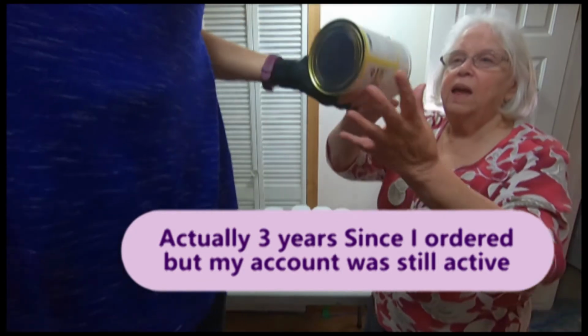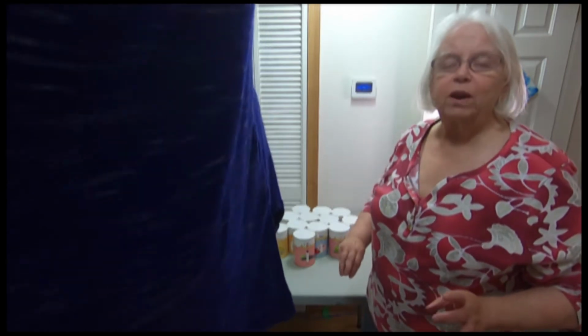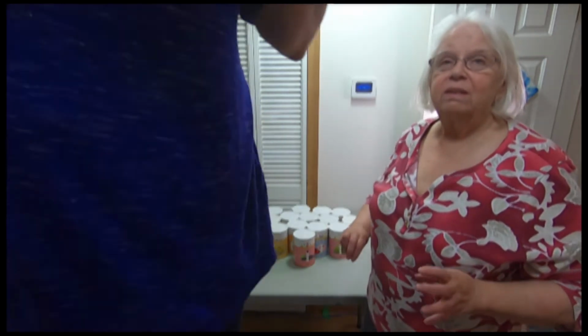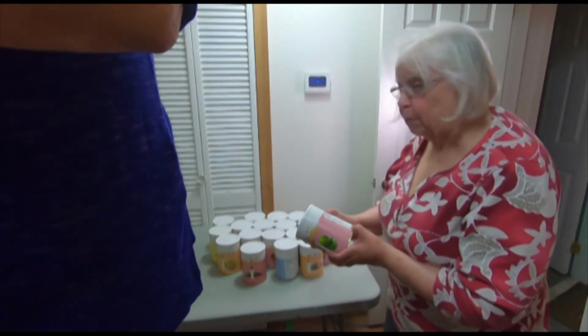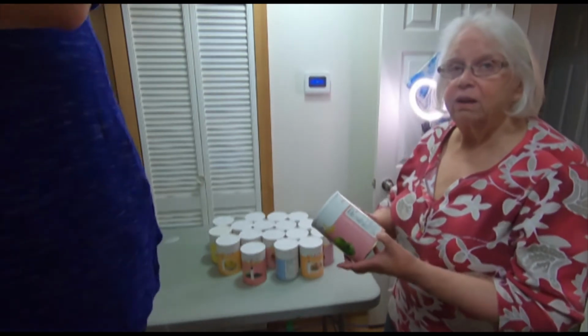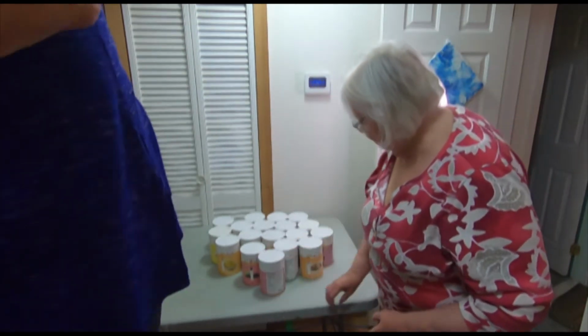The reason we like Thrive is because when it says you have a can of strawberries, that's what it is, strawberry. Pulling it down and then... Ingredients: apple. That's the ingredient in this one, is apple. Period. Nothing else.